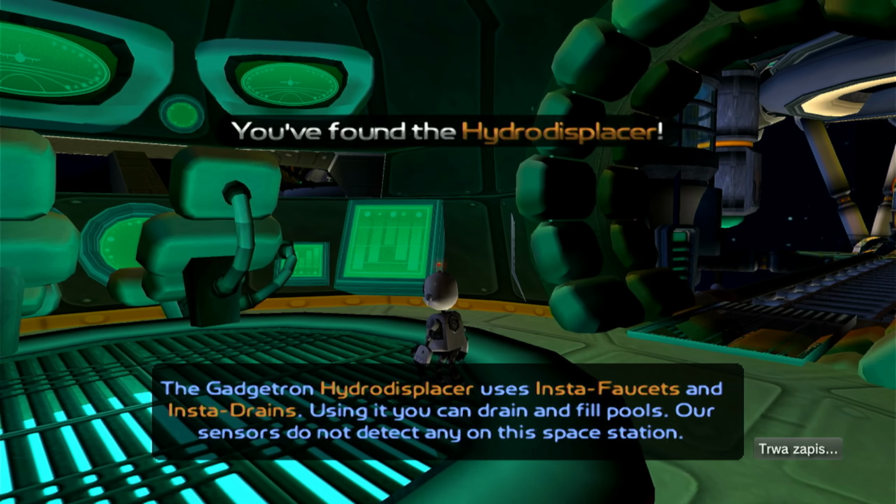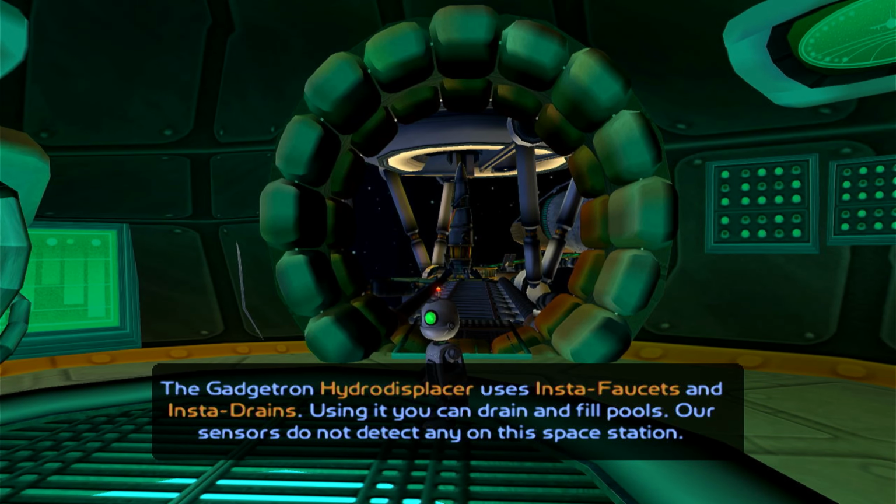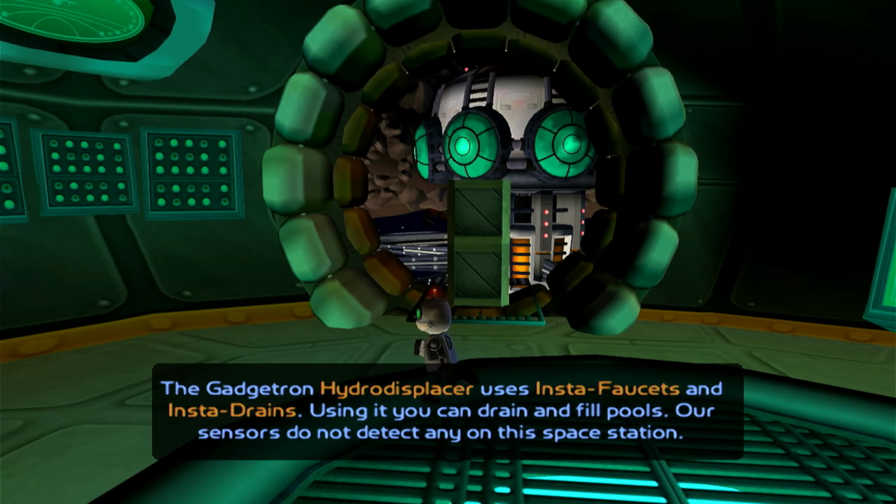The Gadgetron Hydro Displacer uses Insta-Faucets and Insta-Drains. Using it, you can drain and fill pools. Our sensors do not detect any on this space station.